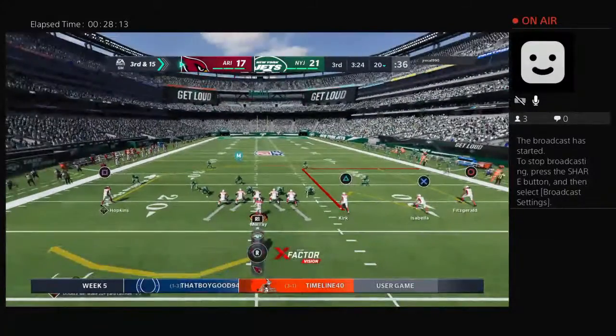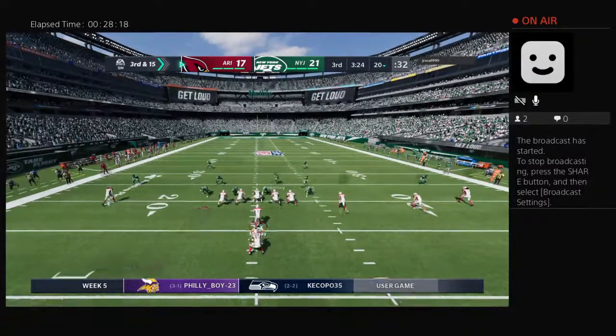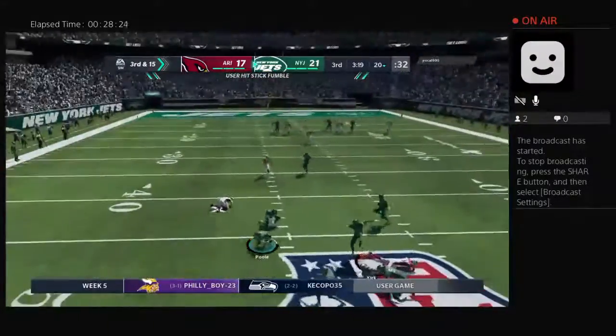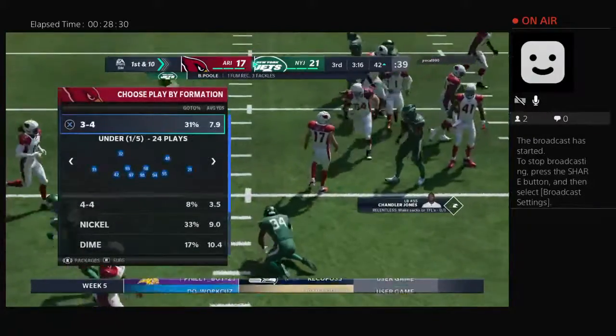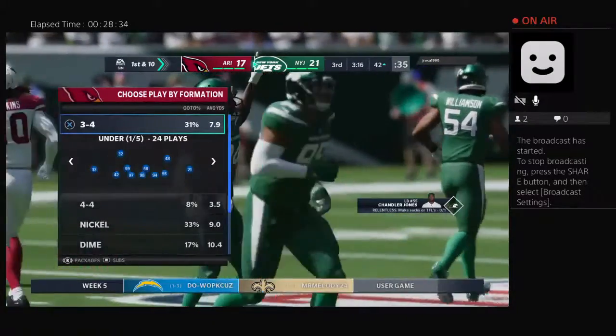An incomplete pass on that last play, and that means they'll need to come up with something here on 3rd down. From the gun, Murray. He's got a man, complete. And now the ball's out, fumble near midfield. And it's scooped up by the Jets. And they will set up shop in enemy territory at the 42-yard line.